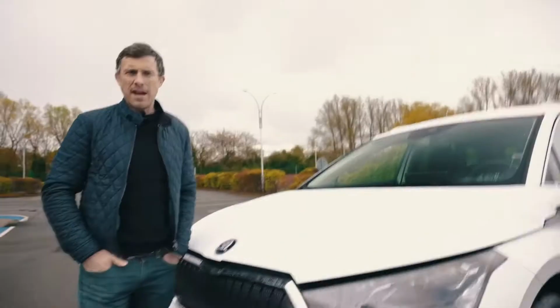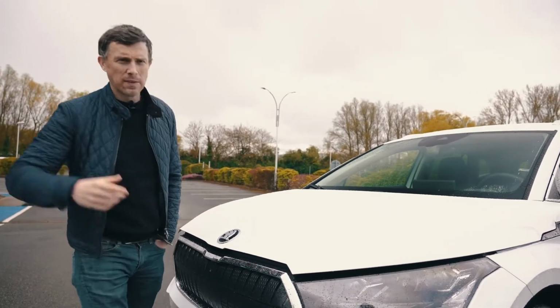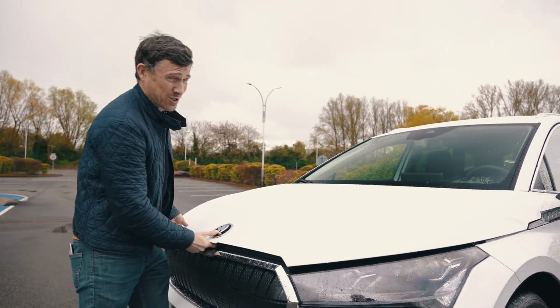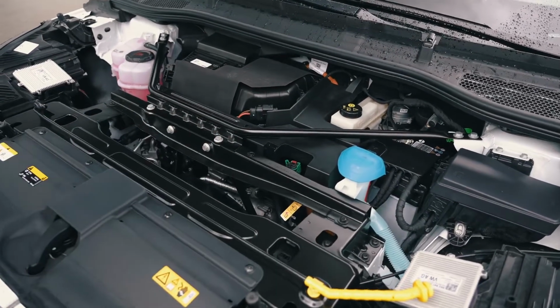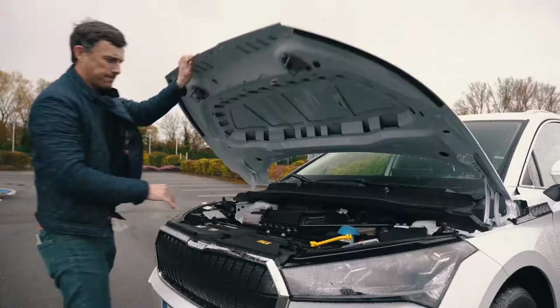Seems odd. The Enyaq is a bespoke, built from the ground up electric car with batteries underneath the floor and a motor at the back, which means there's no engine under the bonnet, so clearly they've used that space for extra storage. Yeah, baby! Oh, no, maybe not. Maybe just about enough room to keep my Skoda press information.